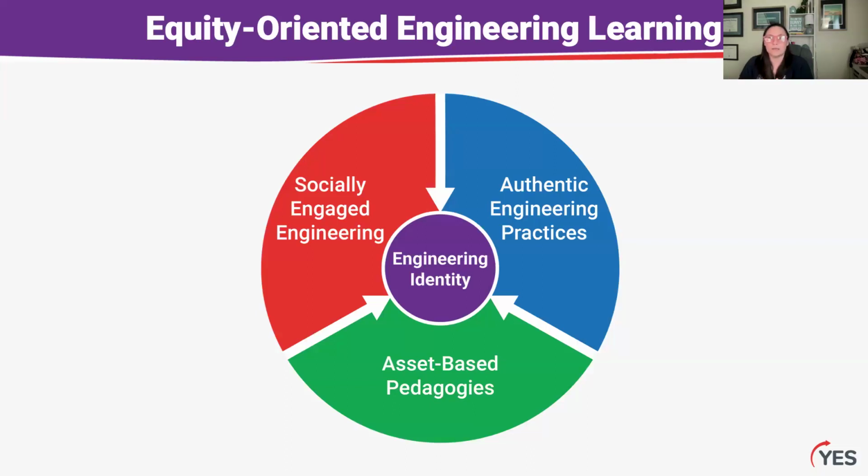It has 4 domains, and each of these encompass different principles that structure the resources that we're developing. And so the model communicates how engineering learning, knowledge, and facility with engineering concepts, practices, and skills can be developed through more equitable approaches. Carefully designed curricula facilitate youth participation in socially engaged engineering. There's your red pie wedge there, relevant to their lives, community, and world.